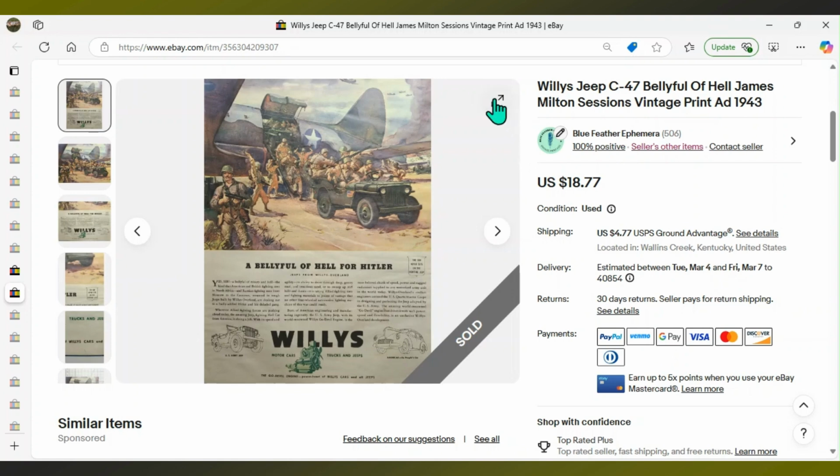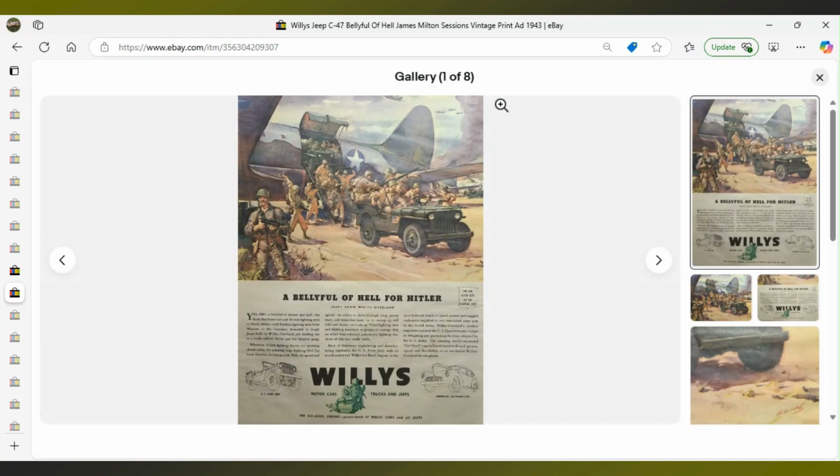And I had a lot of interest in this advertisement over the past several months, but folks kept trying to talk me down. I felt like the ad warranted the price, and I eventually got it, and I sold it for $18.77.